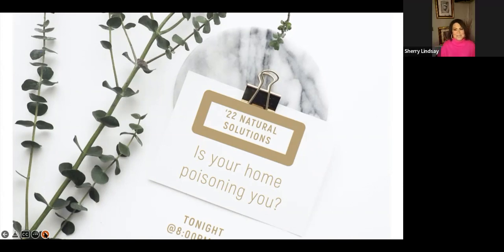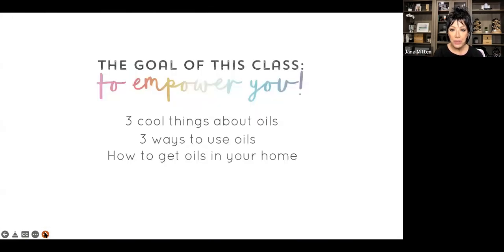Not once. Wow. Okay. So there are some known carcinogenics that we're going to talk about in here. Carcinogenic means it causes cancer. But the goal of this class is just to empower you. We're going to tell you quickly three things about essential oils. Why? Because essential oils are a great replacement for some of the things we're going to be talking about. We're going to quickly go over the way they work, how to use them, and how to get oils in your home if you're ready to make this transition.